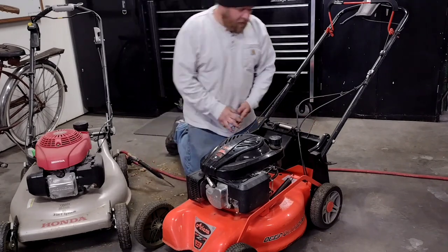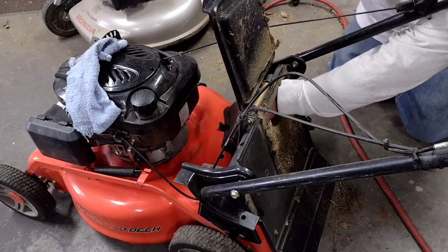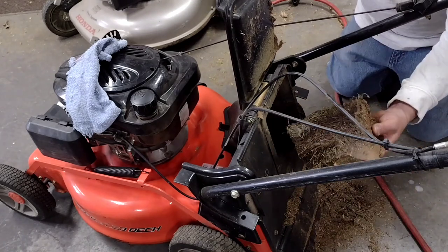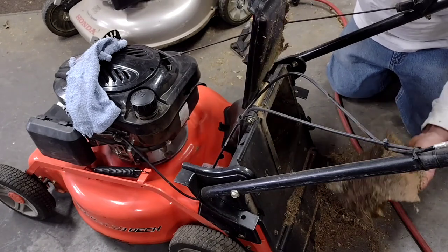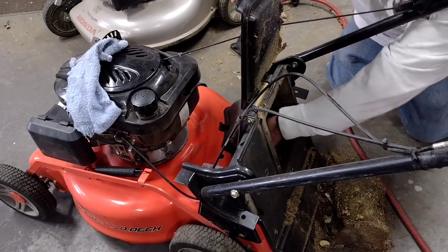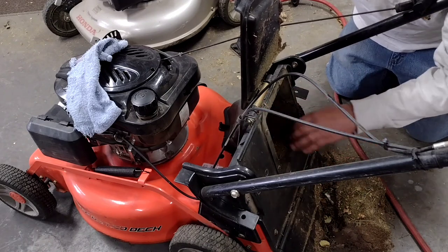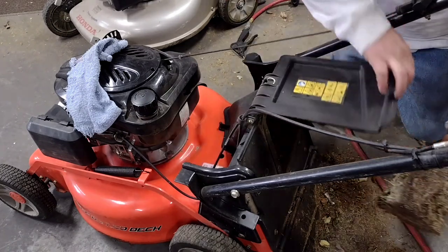Mess with that. Now this is what I'm talking about. I should have done this probably last fall. But this is all the grass that builds up in here, and that will collect moisture and rot these decks out. So I want to get all that pulled out of here. Try and do it gingerly so I don't make as huge of a mess. And then I can just put the big chunks straight in the garbage.